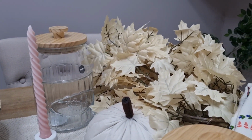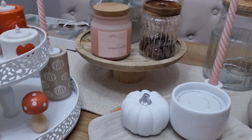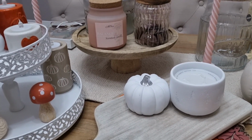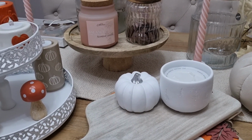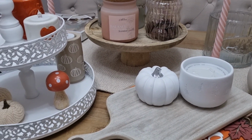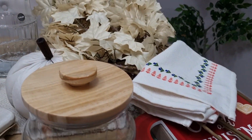Today is an autumn homeware haul. All of the items here you can see are from pretty much the British High Street. They're from supermarkets, from Dunelm and Poundland. There's some from Home Bargains, some from The Range, some from Asda as well, and also Primark. So I thought I would just share with you all of the autumn bits that I've been buying.